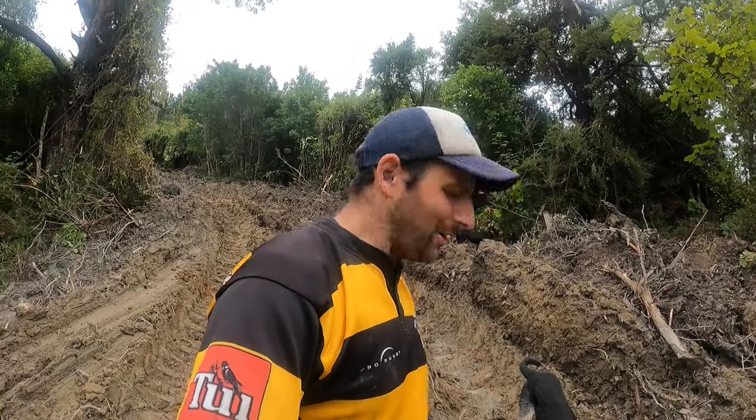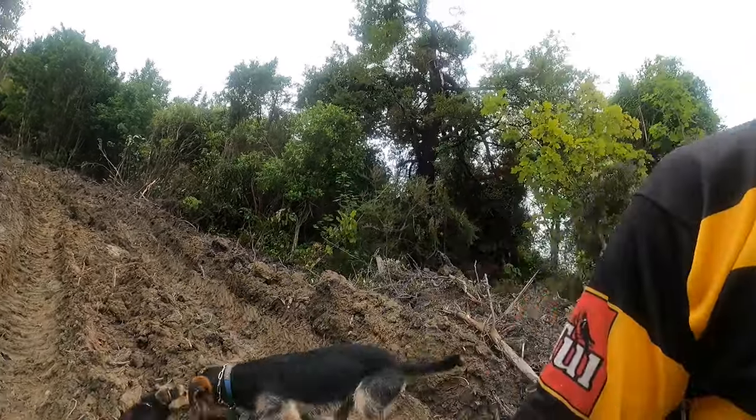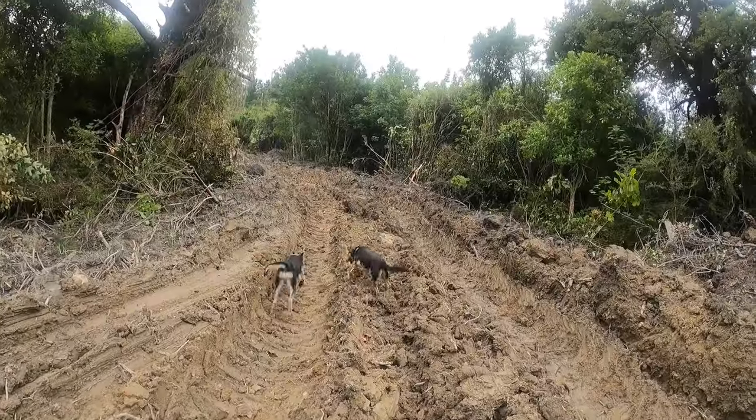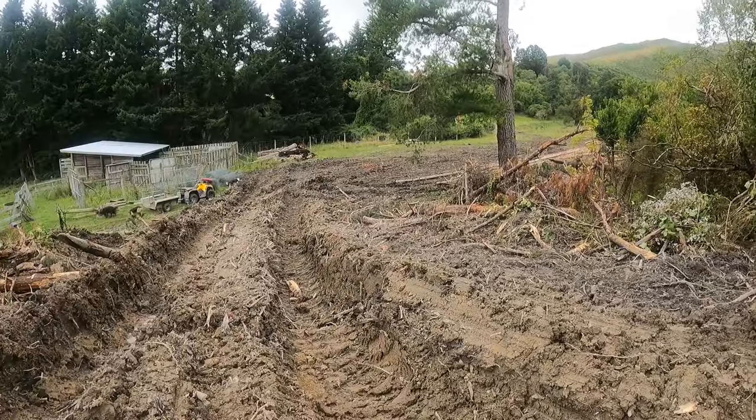So in the last video I said that we would show you some forestry action, and well, it hasn't gone as planned. We've had 30 mils of rain and they got stuck into it, and they pulled out yesterday just because it's too wet. They couldn't even get the skidder up this track that they'd made, just making a hurry of a mess on the skid site down there.